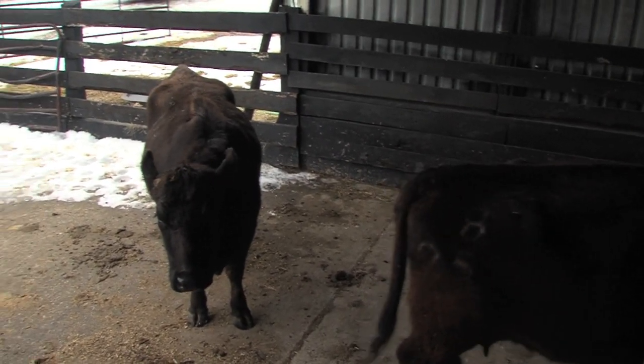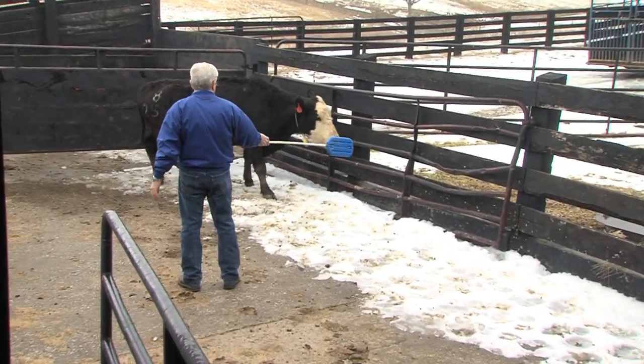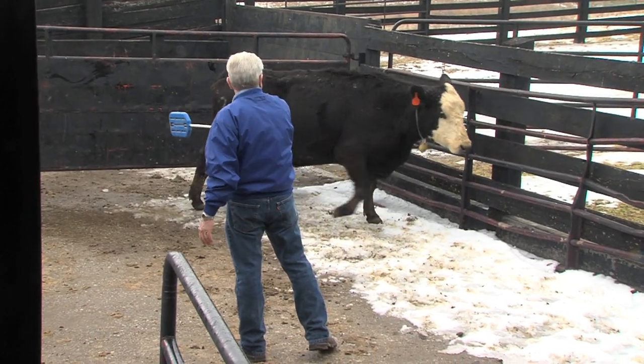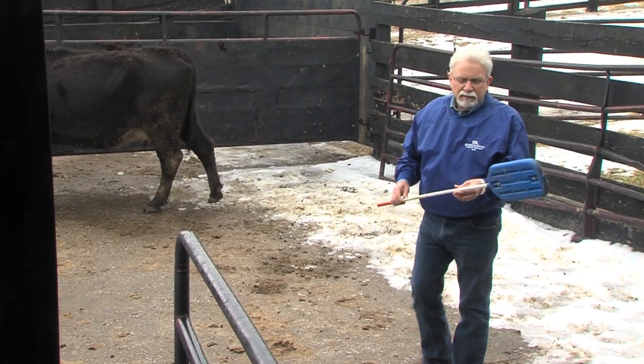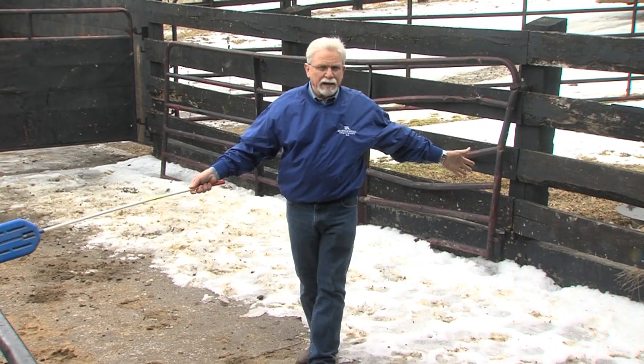And by point of balance, let me show you, we can make her stop, or we can move her forward a little. We can stop her. We can move her forward. We can stop her. And the paddles, these are not to beat cattle with. These are just an extension of our arms so that we can stand back and not get kicked.